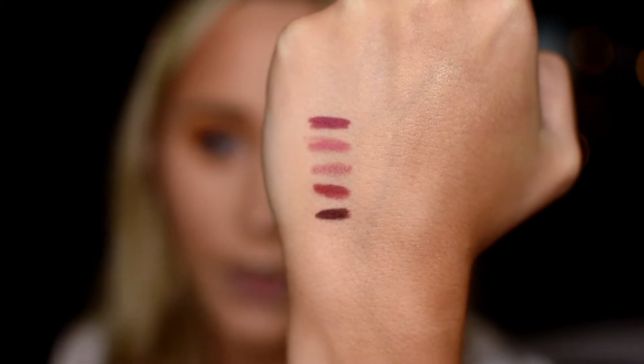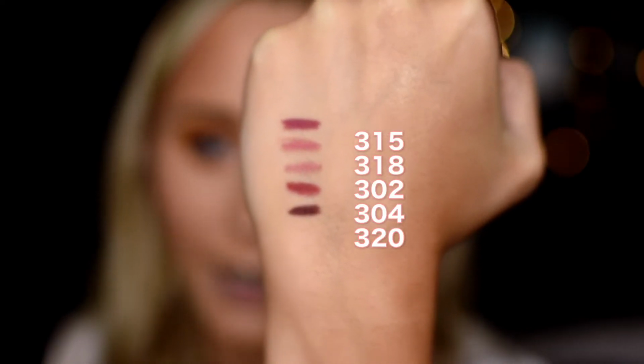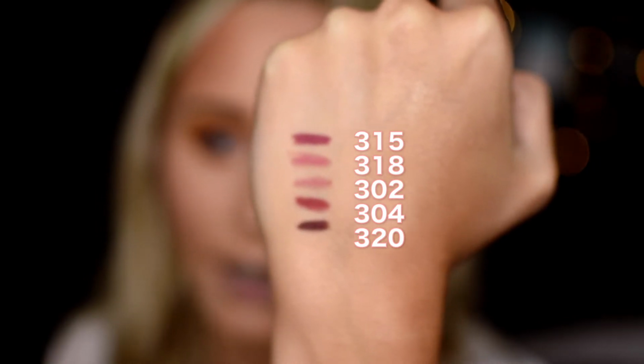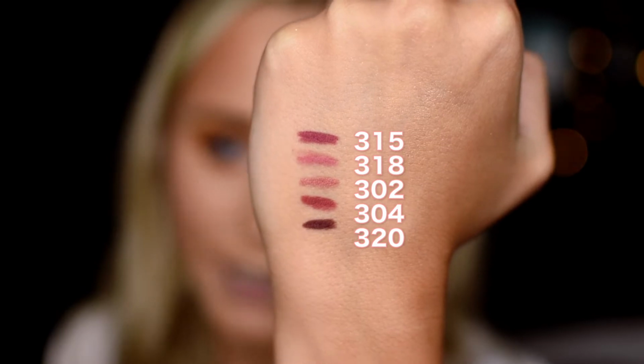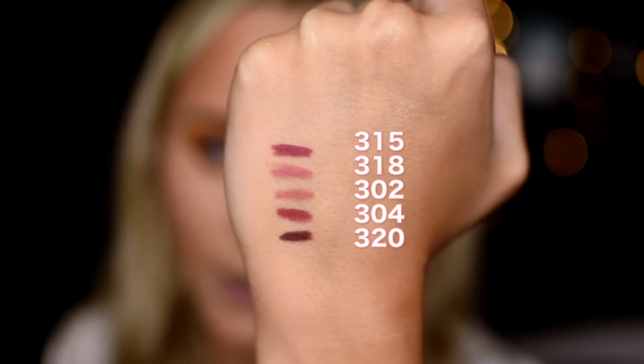Then we have 318, like a pinky nude. We have 315, which I think will be more, yeah, a deeper pink. So those are the colours of the lip liners there. We started with the one in the middle, went down, and then the second from the top, and then the top one. I'll put the numbers next to them so you can see, but those are the lip liners.